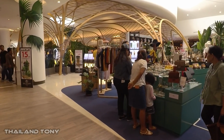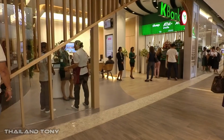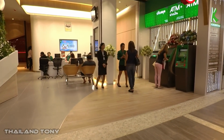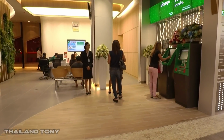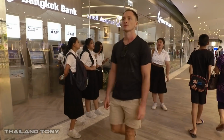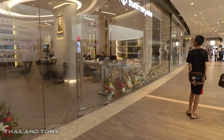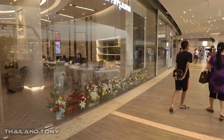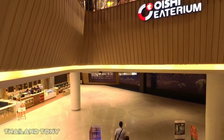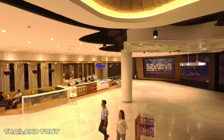There are a total of 5 levels to the building, with the top level offering banking services and even more restaurants. There are plenty of ATMs available, also a range of tourist services including money exchange. There is of course a multi-screened cinema in the connecting building at Central Festival, plus of course you have all the restaurants over there.